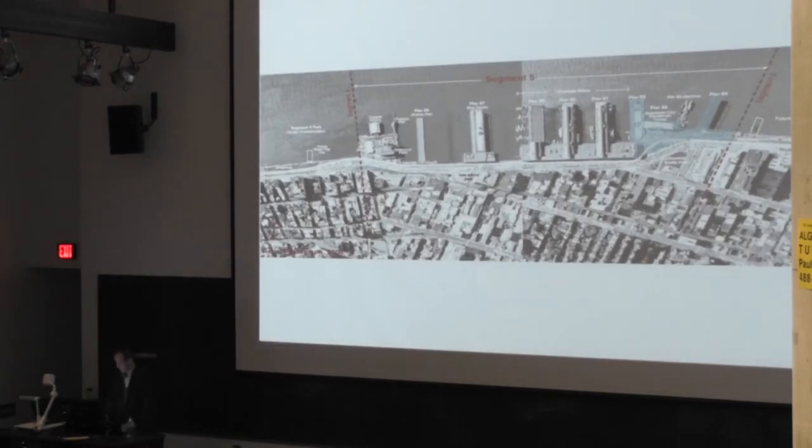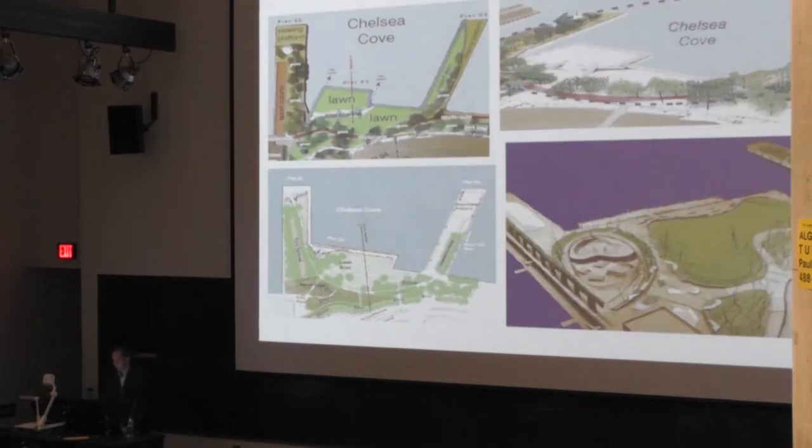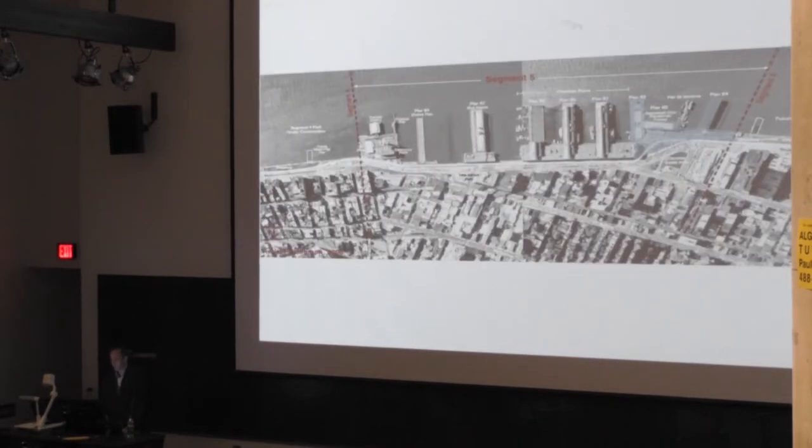So that's all about just earth, plants, and water, that project, and creating an incredible amount of variety through the manipulation of those three mediums. In terms of, I want to talk about just the planting concept of this section of Hudson River Park. We worked on this segment from here to here.